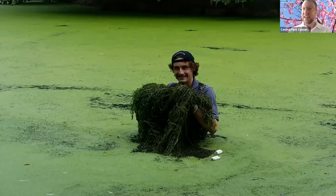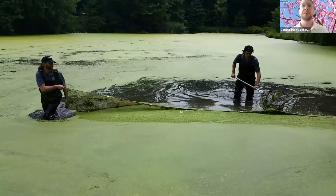We also skim the top. So this is sort of like bailing on a boat that has a leak in it. It's temporary and it can be a little hard to see the progress, but it does a lot for the water. But we don't want to remove all the duckweed because it's actually, again, good for the ecosystem. And so we coordinate really closely with the Department of Environmental Protection and a hydrology firm, and we manage all the water in the water bodies.